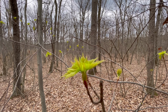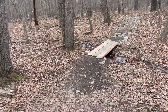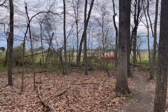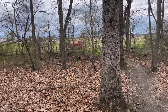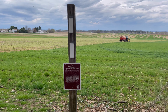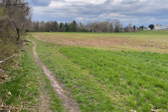Coming down the mountain, starting to get leaves. Ooh, the trail maintainers are hard at work. We have a new bridge. Thanks, guys. We are officially off the mountain. I smell cows.